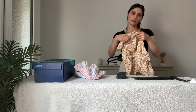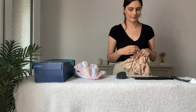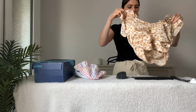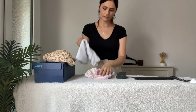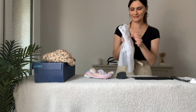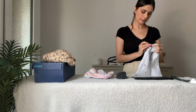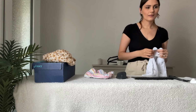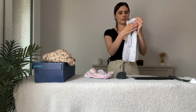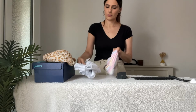Actually, this one is on offer. Okay, let me just scan it. Yeah. 10% off on that one. Oh, this is a sweet dress, isn't it? Yeah, this is one of our new designs. Yeah, they've been very popular. They came in this morning. Such a cute hat.